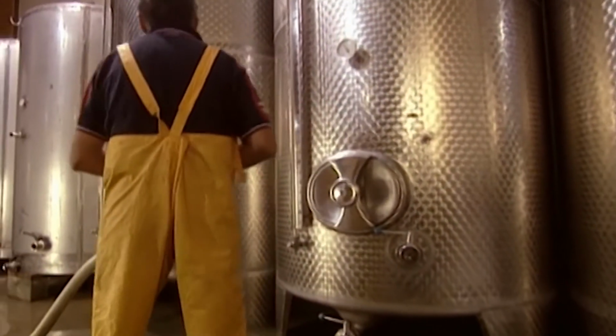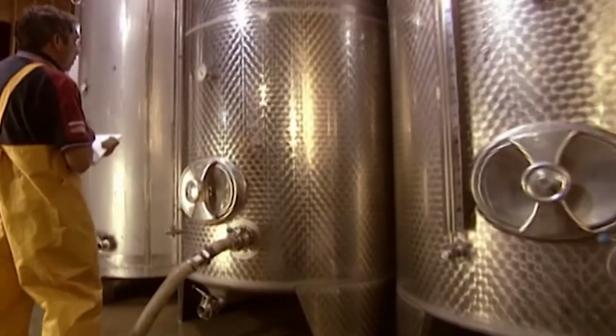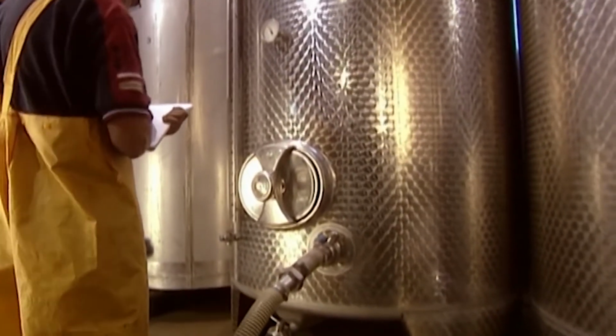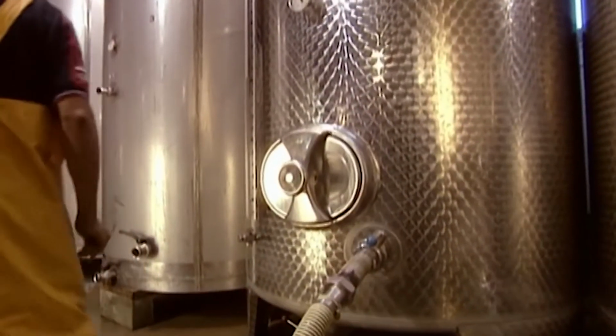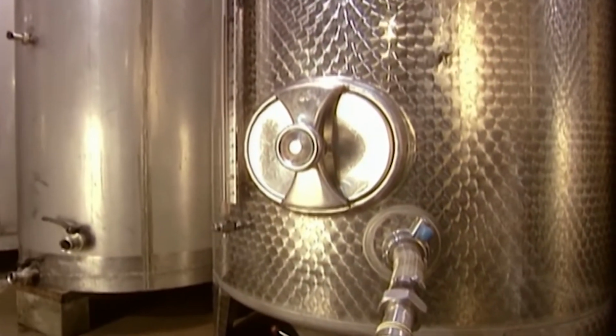The big fermentation tanks are refrigerated, and monitoring their temperature is critical. White wine must be fermented for 3 weeks at 17 degrees Celsius. Red wine for just 10 days at 30 to 35 degrees Celsius.